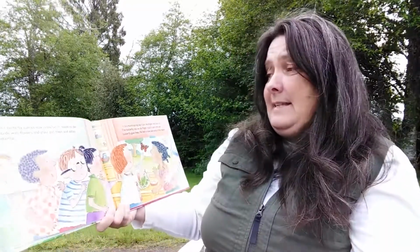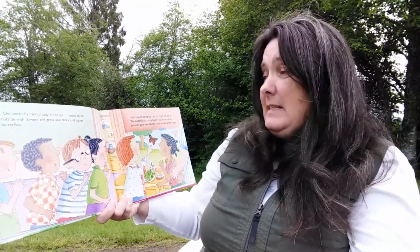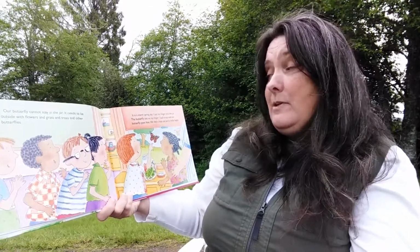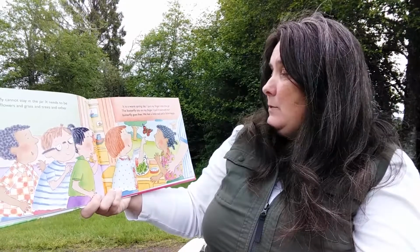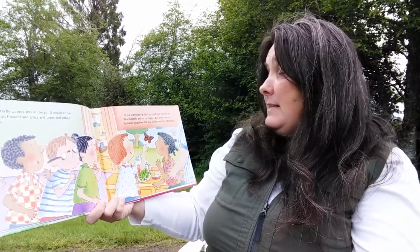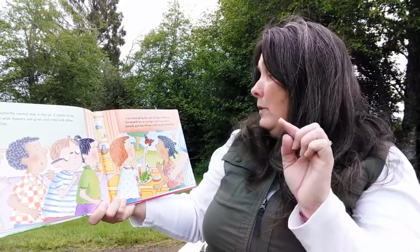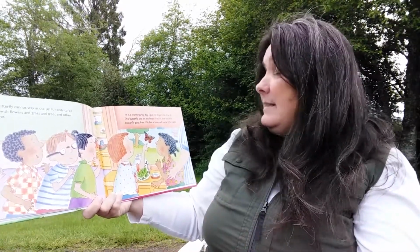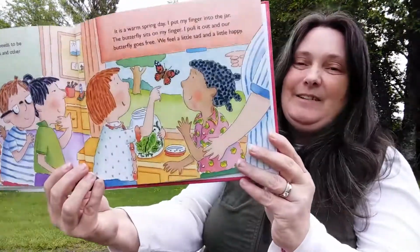Our butterfly cannot stay in the jar. It needs to be outside with flowers and grass and trees and other butterflies. And on this warm spring day, I put my finger into the jar and the butterfly sits on my finger. And I pull it out and our butterfly goes free. We feel a little sad and a little happy.